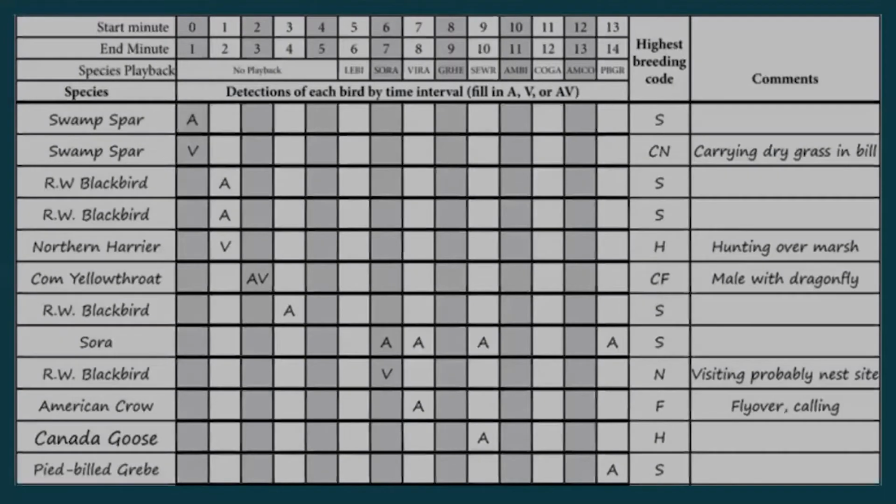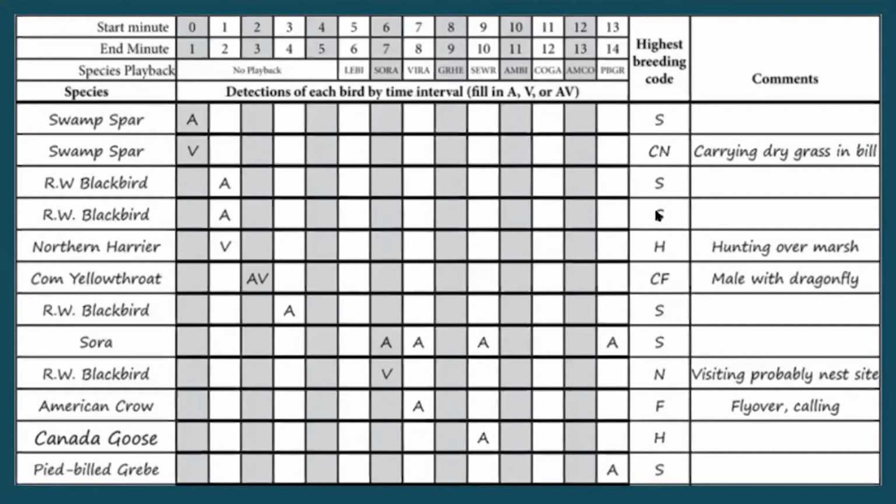So as you can see, there are a number of species that are observed. Many of these are not the target species. Swamp sparrow, red-winged blackbird, harrier. These are other species that were seen by this observer, and they marked A or V, which is they either heard the bird, A, audio, or they saw the bird, visual. So they indicated how they saw it. Because those species weren't target species, they only recorded the first detection that they had. AV is if you were to hear and see a species at the exact same time. Doesn't happen very often, but you could note that.